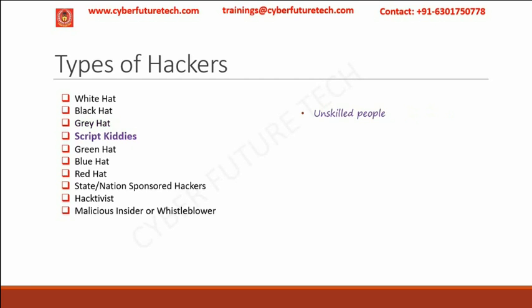Script kiddies. They are unskilled guys but more dangerous. They use scripts or downloaded tools available for hacking. They don't have coding skills. The main aim is to get attention in society and in their friend circle. They try to attack computer systems, networks or websites, which may include DoS and DDoS attacks.